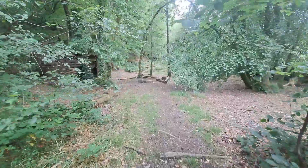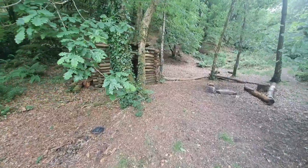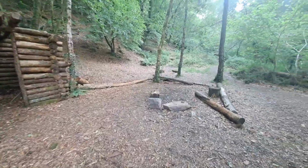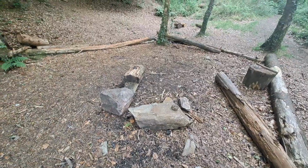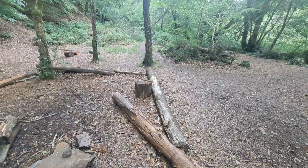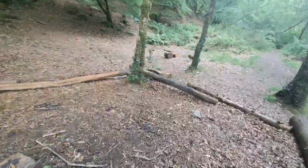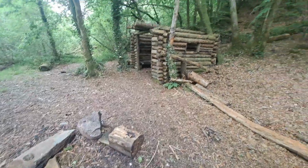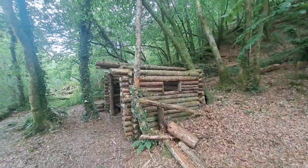So here we are. We're out to this old log cabin. And this also doesn't look like it's been used in a long time. That's obviously the fire pit there. Whether this years ago was like a forest school setup, I don't know. All the scorching looks like it's several years old. And that log cabin has definitely seen better days.